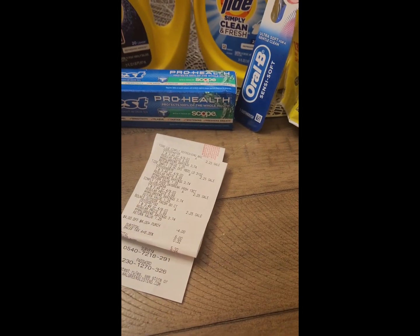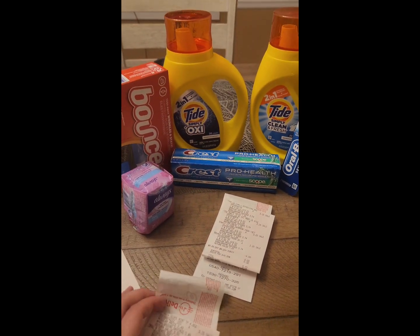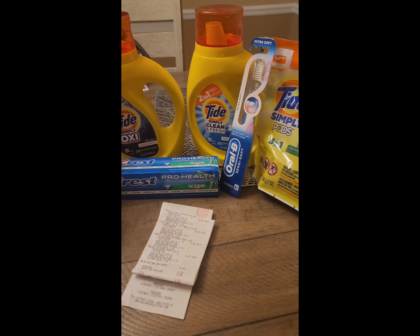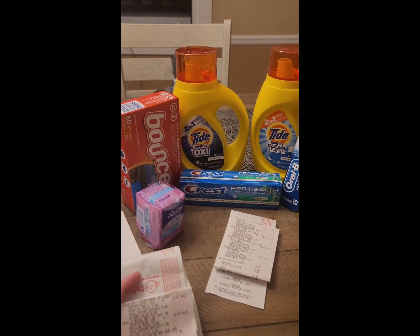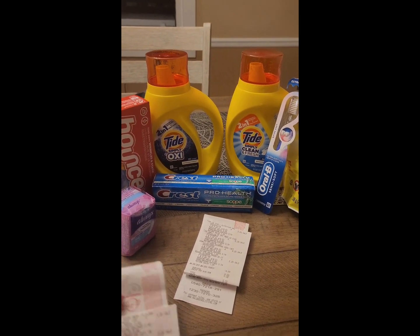So yeah, these were the 2 deals I did. I paid about $9 for all of these items. But I'm really happy because I was able to save more than 50% off on my everyday essentials.